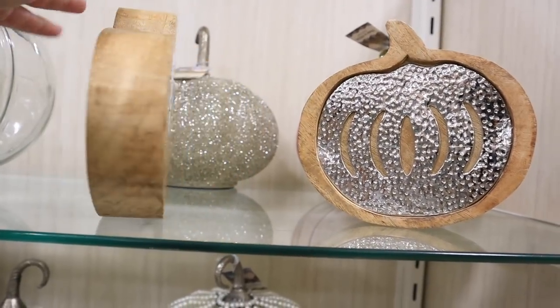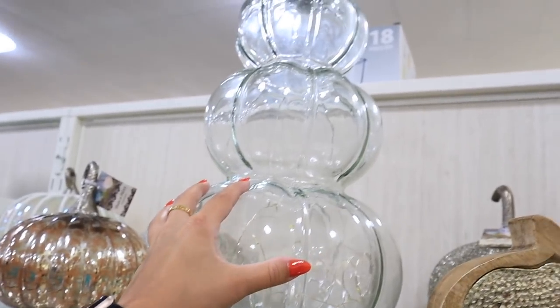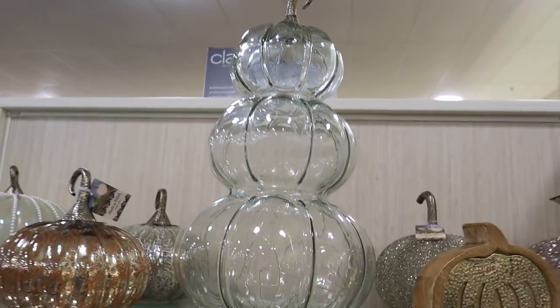These wooden pumpkins with galvanized in the middle. And these ones are $4.99. These big clear ones are really cool. These light up, they have little lights inside that you can see, and this is $30.